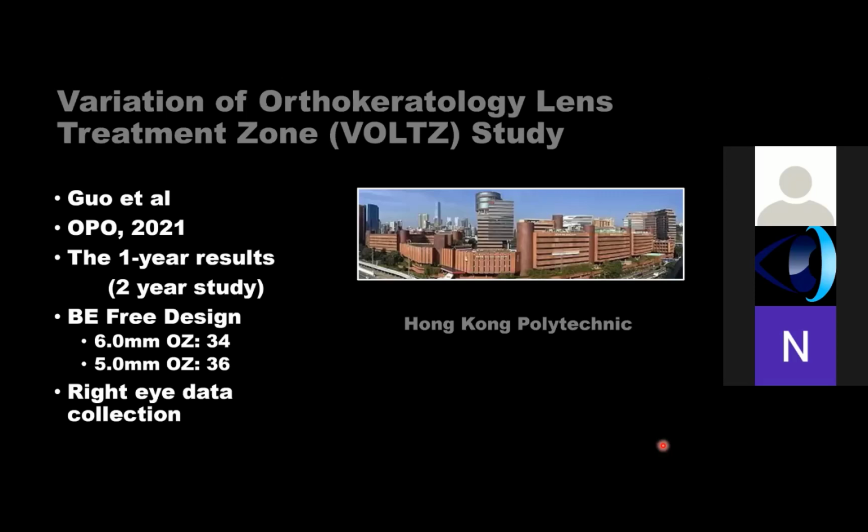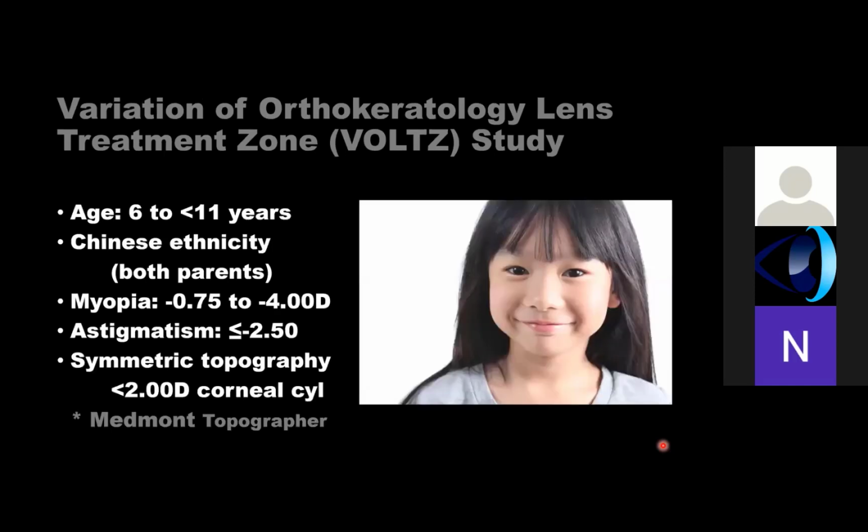And what she wanted to do was study the difference between a super small optic zone, the 5 millimeter rather than the 5.5, and the 6 millimeter. And the idea was to see, do you get a really big difference when you compare those two optic zone sizes? And it's the typical patient that you would enroll into orthokeratology, the typical Hong Kong patient that's Asian, young, myopic, and needing some kind of intervention. And this was using the B-free lens alongside the Medmont topographer.